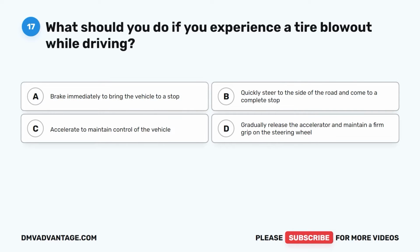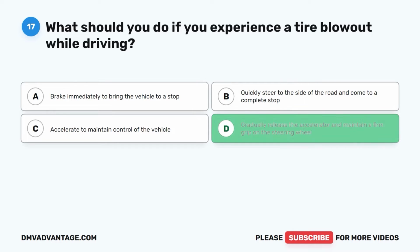Question 17. What should you do if you experience a tire blowout while driving? A. Brake immediately to bring the vehicle to a stop. B. Quickly steer to the side of the road and come to a complete stop. C. Accelerate to maintain control of the vehicle. D. Gradually release the accelerator and maintain a firm grip on the steering wheel. The correct answer is D. Gradually release the accelerator and maintain a firm grip on the steering wheel.